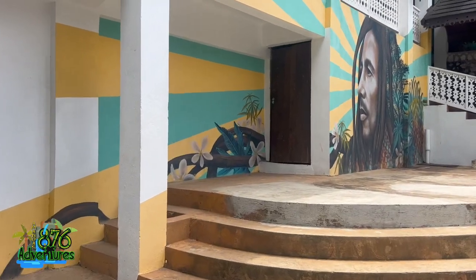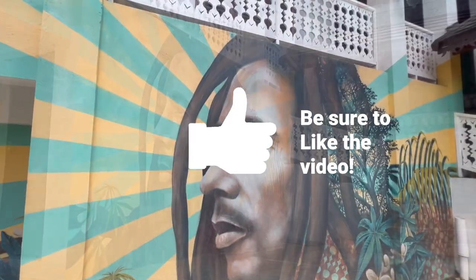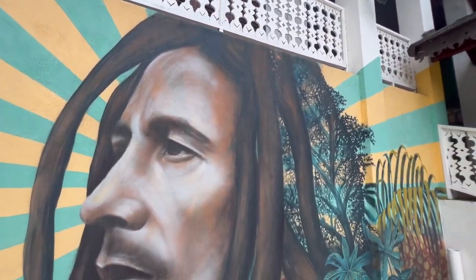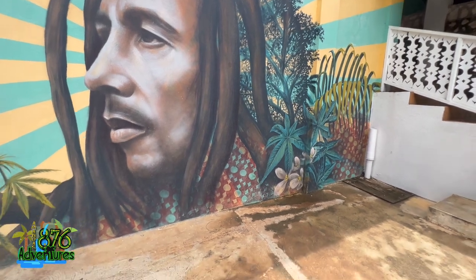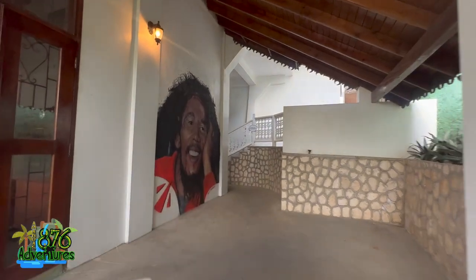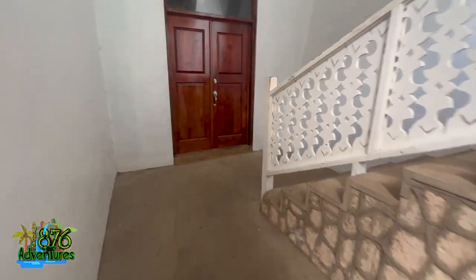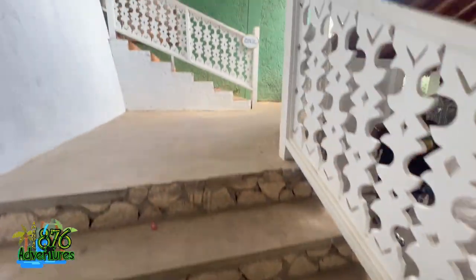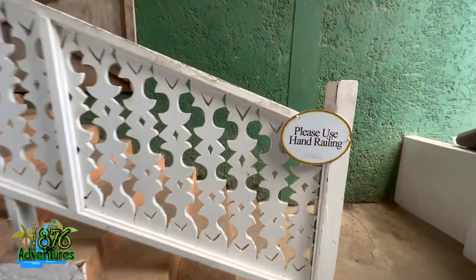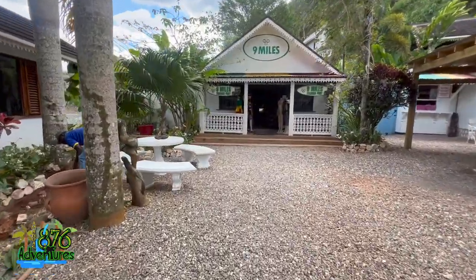Now, at the 9 Mile tour, once you've entered, you're going to see this beautiful mural of Bob Marley on the wall. Actually, as we go throughout this particular tour, you're going to see numerous artworks along the way, and I really appreciate that. Also, this is another one right here. Well done. Whosoever did all of these different artworks, 10 out of 10. Also, guys, as you can see, it's a lot of stairs, right? So unfortunately, this particular tour is not wheelchair accessible. I believe the one in Kingston is. I'm not 100% sure, so don't quote me on that.